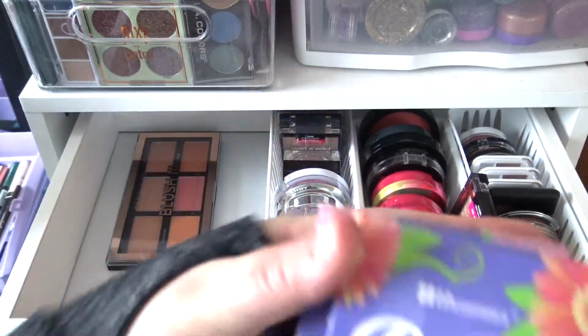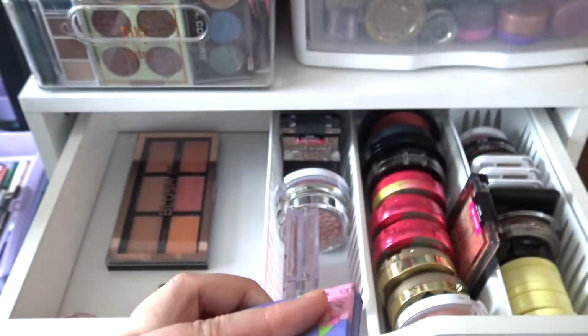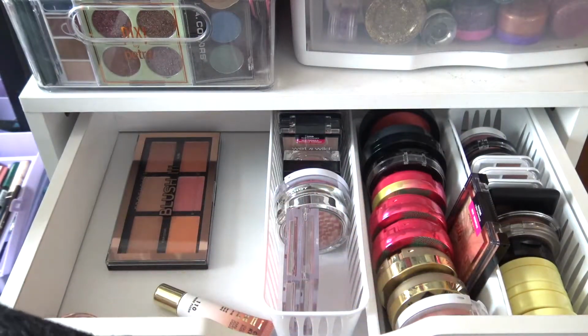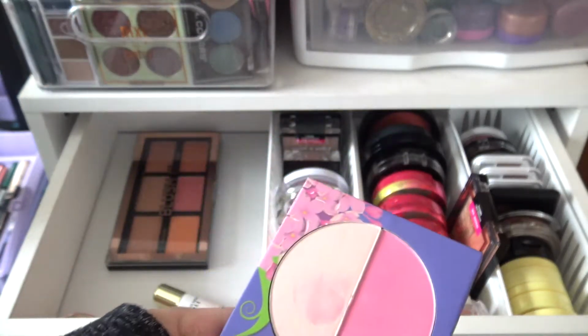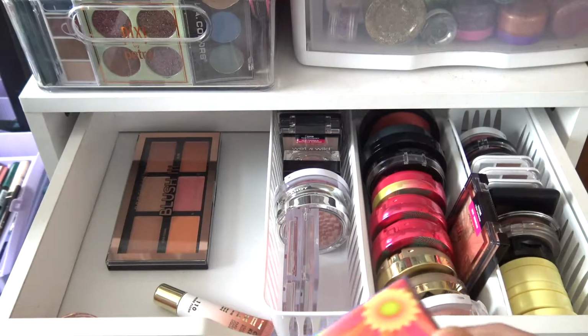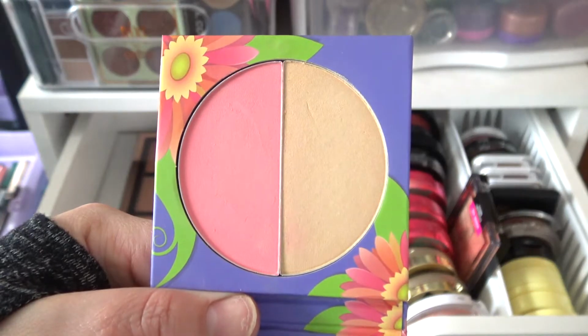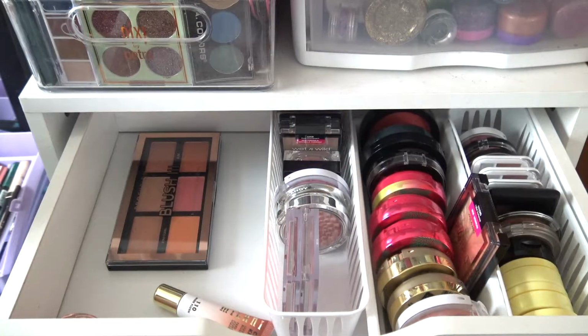Then I have two of these BH Cosmetic blushes. This is Daisy and Lilac. These are split pan blushes. I'm not a fan of either of these really. I'm planning on frankening these eventually. Because I don't understand. Like, they're super powdery. I just don't like them that much, so I'm going to franken them eventually.